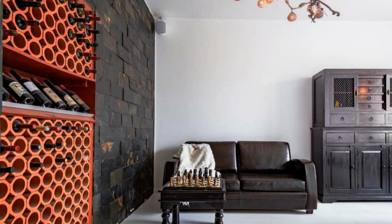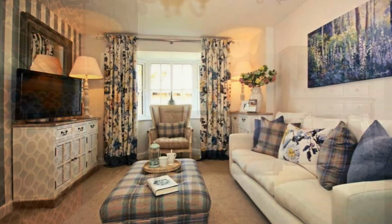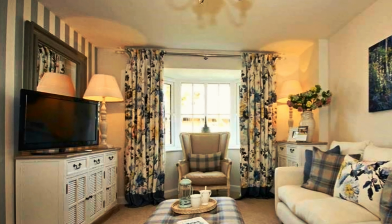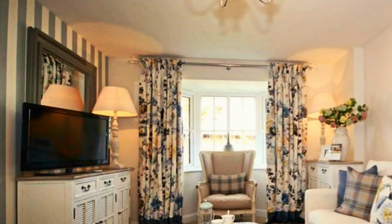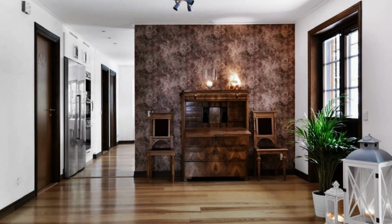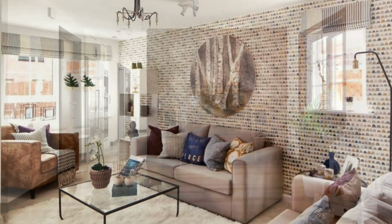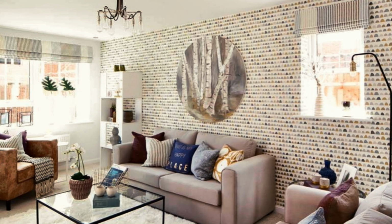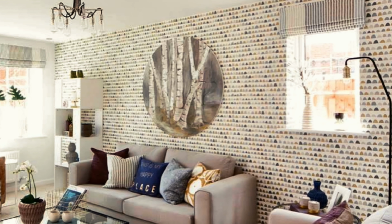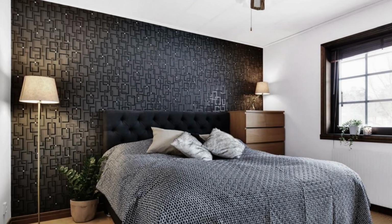Small living room design with 3D accent wall. Contemporary style living room with beautiful accent wall. Retro style bedroom with beautiful 3D accent wall.